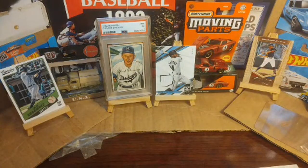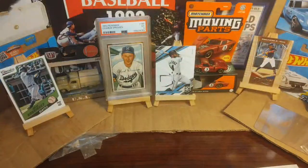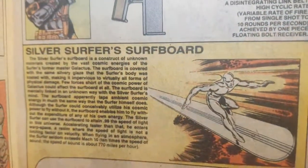So, one more thing. I just saw a picture of it in the back. One of the other things they laid out, he only gave it a small section, a small piece, but still, this really didn't come into play till years later. This item right here. Silver Surfer surfboard.